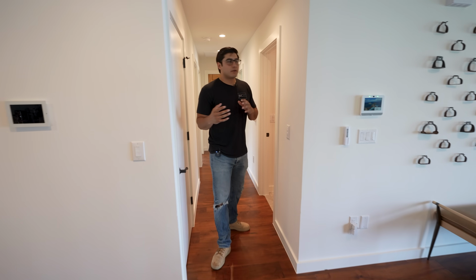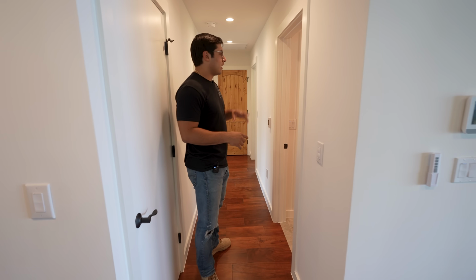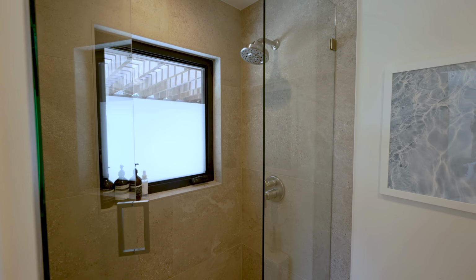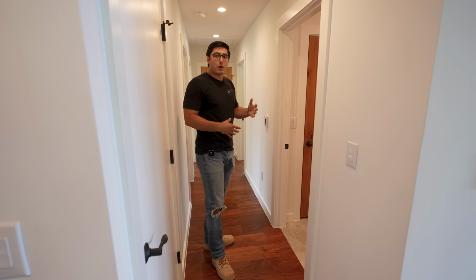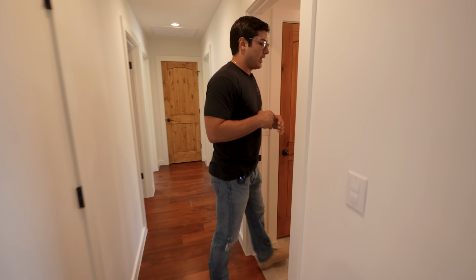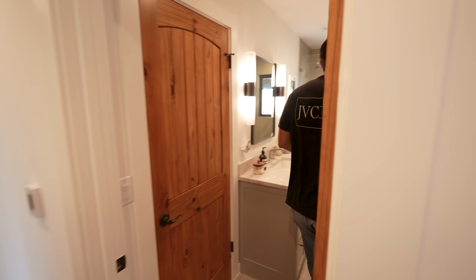So in this casita, there's 3 bedrooms and 2 baths. We remodeled the master bath, we added a laundry room, and then we remodeled the other 3 bedrooms. That just got new flooring, new paint, and the bathroom got a full remodel. But I do want to show you this bathroom and something we did a little bit differently.